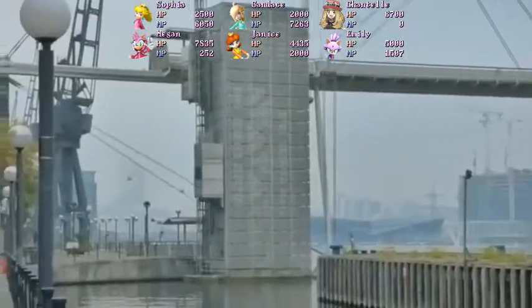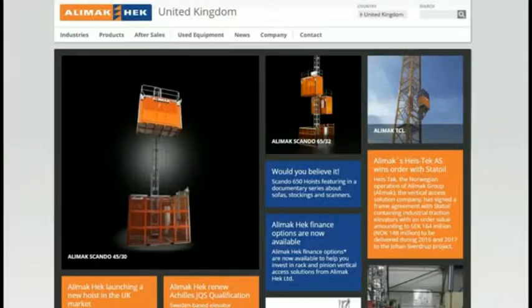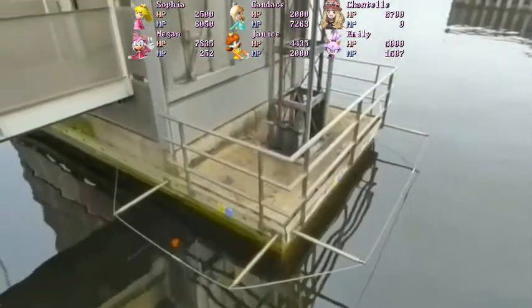These lifts are made by Alimak Hek, a large company that makes temporary lifts for scaffolding. You regularly see these on building sites, but it's very rare to have these as passenger lifts. In fact, I only know of three of these in England, which are the ones at Southend in Essex, the one at the Imperial War Museum in Salford Quays, Manchester, and of course, these ones at Custom House.